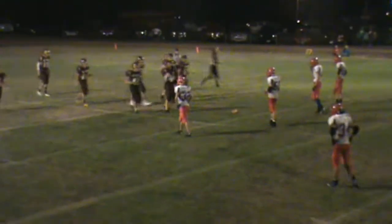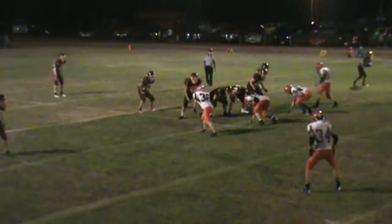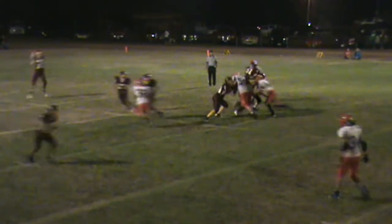To stop the run, dropped actually for a loss, and that'll turn the ball over to the Patriots. First and 10, 4:27 left here in the first quarter. Patriots first and 10 from the 46 of the Lions.